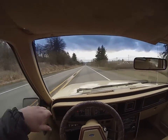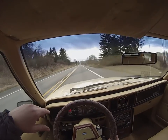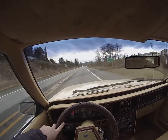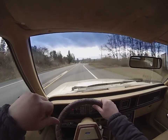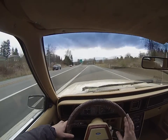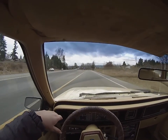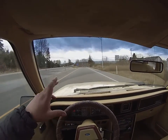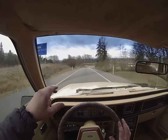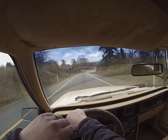But if you wanted to have a killer sleeper drag car, I'd hate to see this thing come apart because it's so original and clean, but man, it sure would be a cool car. I'm going to go ahead and exit off here. It accelerates really nice and smooth. It's a really tight steering box. There's no play in the steering, no slop, no ball joint clunking, no white knuckle rides or anything like that.